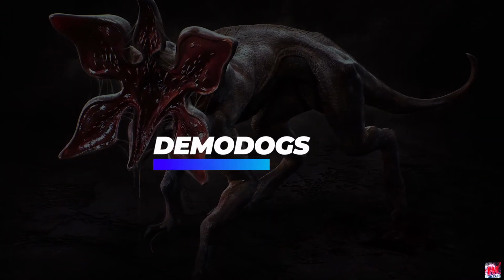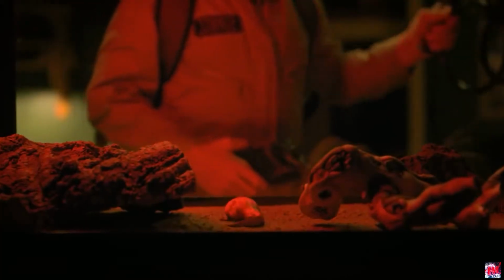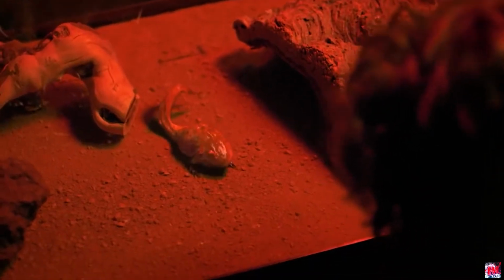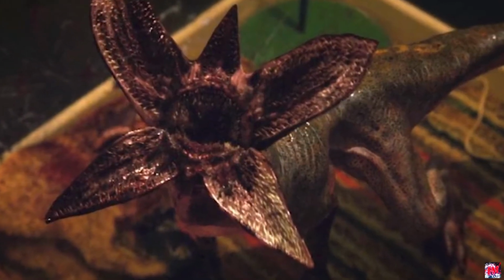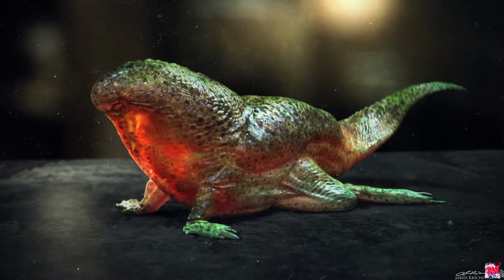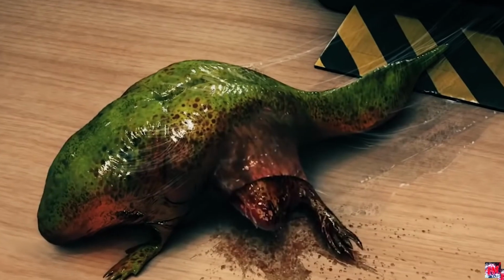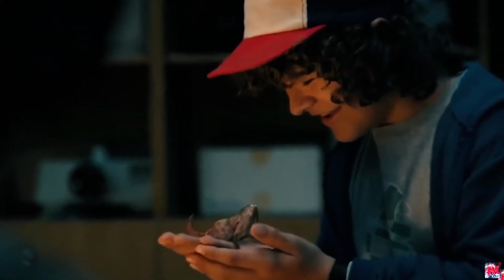Demodogs. In the series, Dart the Demogorgon was found by Dustin and he petted it and raised it without knowing the monster it would become later on. At first, Dart looked quite cute as a small tadpole. If you have noticed closely, it has no eyes and ears. So this was the most challenging part for the CGI team because they had to make it look like it was communicating with Dustin with its body language.